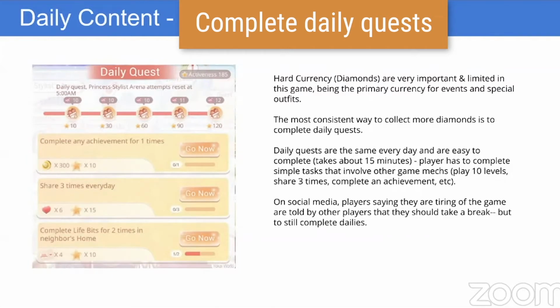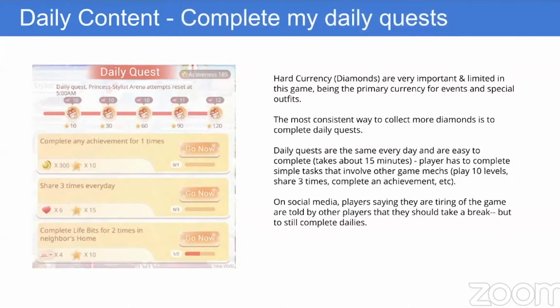They're the same every day, they never change, and they're really easy to complete. It takes only about 15 minutes to finish all of these. Something like play 10 levels, or share 3 times, or complete an achievement, something of that sort. Really simple things.